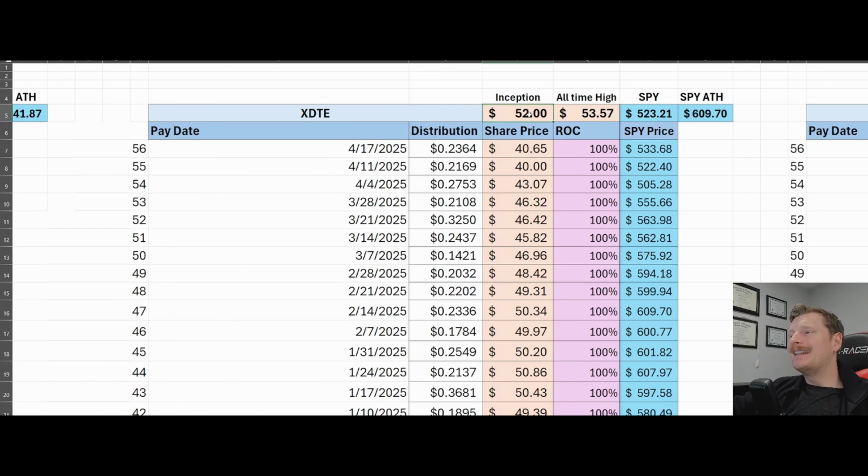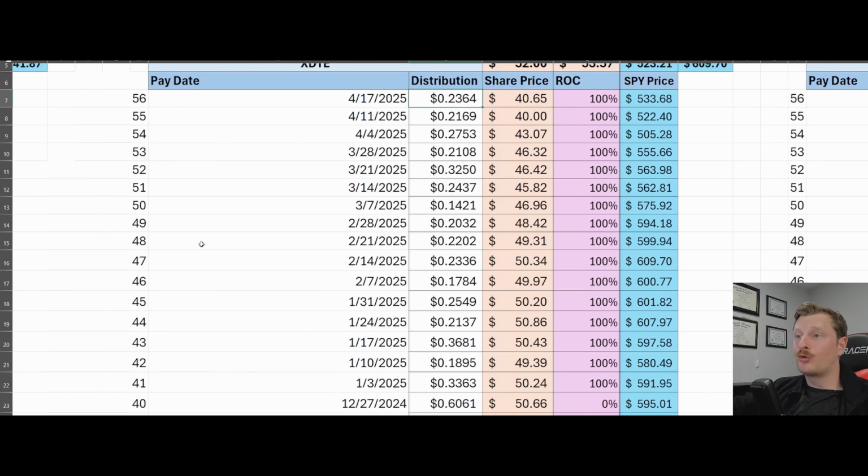For XDTE, inception price $52, all-time high $53.57. The April 17th distribution payment is going to be 23 cents a share, and the current share price is trading at $40.65. Just like RDTE, it is a 100% return of capital. So this entire distribution is helping to reduce your cost basis to the point where eventually it'll be at zero. You don't pay taxes until it's at cost basis zero, and then after zero cost basis, you pay short-term or long-term capital gains. Short-term capital gains is ordinary income, if you didn't know that.